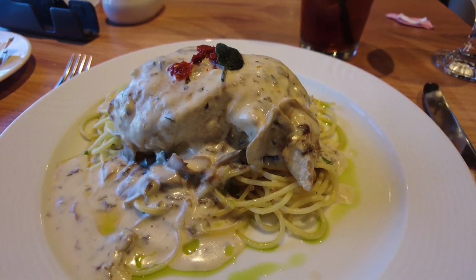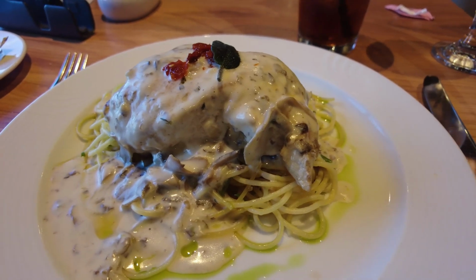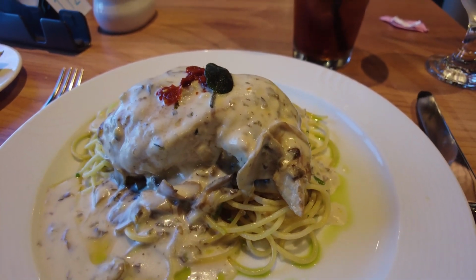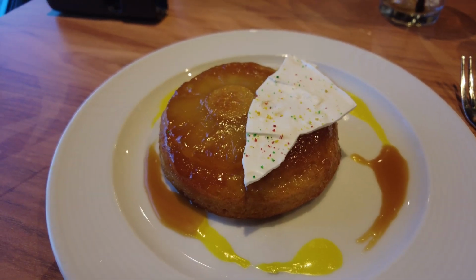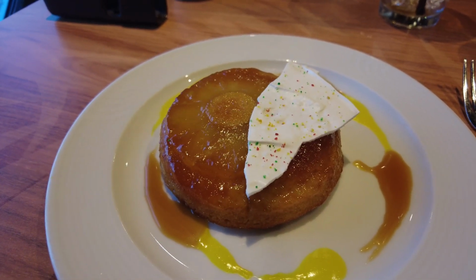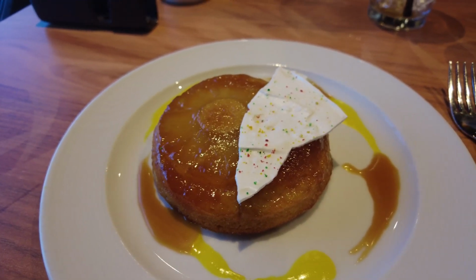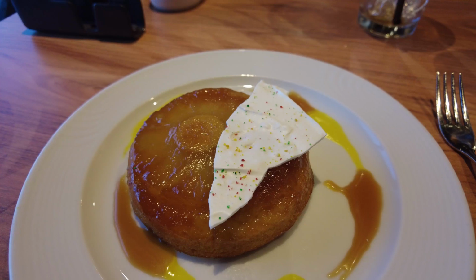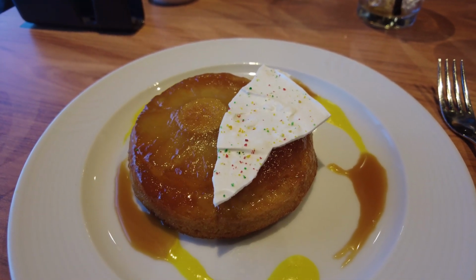And here's the chicken marsala on a bed of pasta, butter pasta with a mushroom sauce. And the pineapple in paradise dessert looks like a pineapple upside down cake. And it's small with like a white chocolate topping. Looks good. Just finished dinner at Finn Dining Room, and it was pretty good.